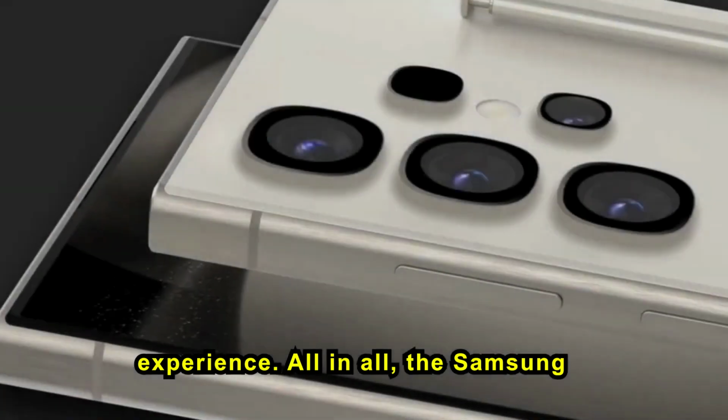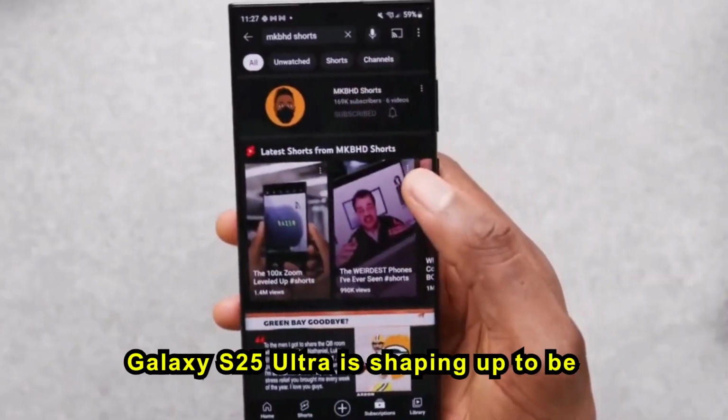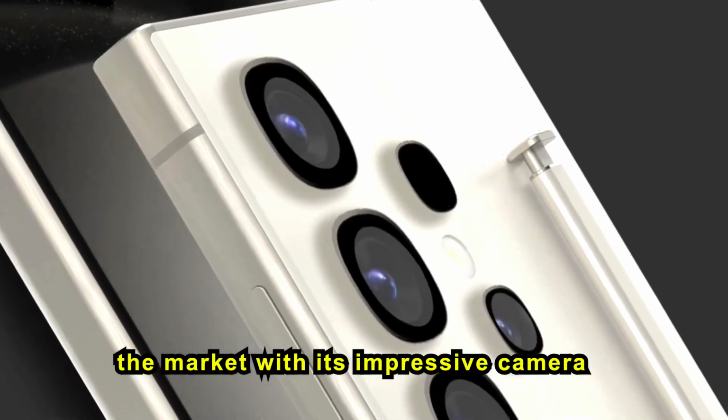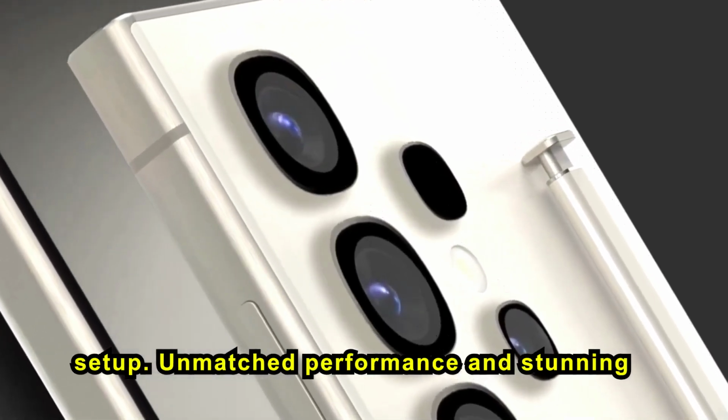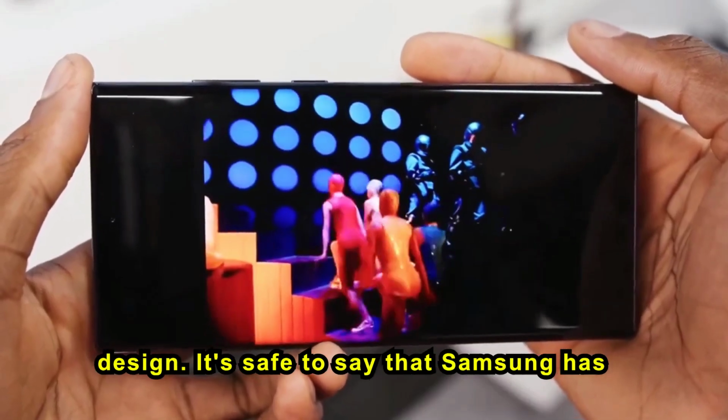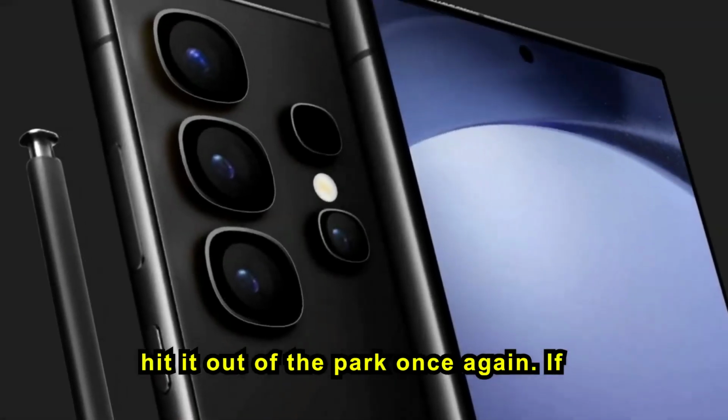All in all, the Samsung Galaxy S25 Ultra is shaping up to be one of the most advanced smartphones on the market. With its impressive camera setup, unmatched performance, and stunning design, it's safe to say that Samsung has hit it out of the park once again.